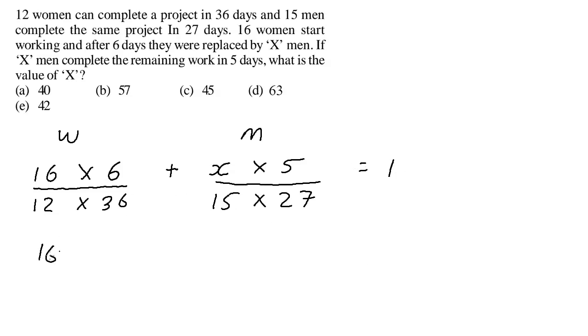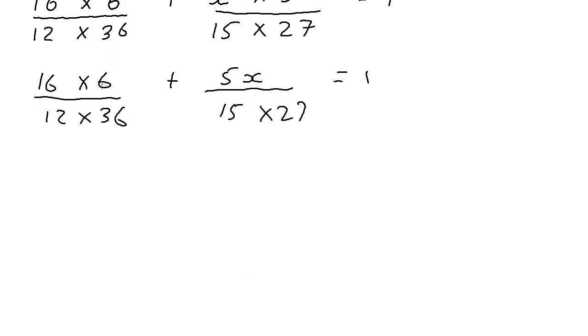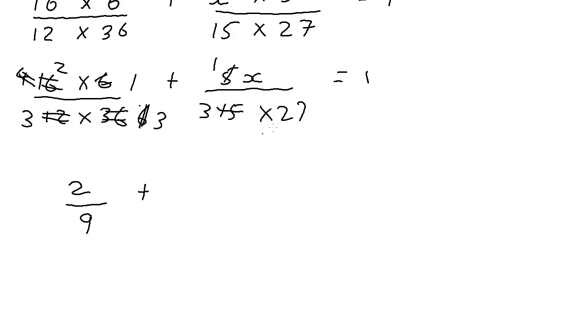Alright, so I'm just going to write this one more time before I start cancelling. Okay, so X into 5, I can write this as 5X is equal to 1. And now we have 6 ones are 6, 6 6s are, 4 4s are, 4 3s are, 2 3s are, 2 2s are. Okay, so we have 2 by 9 plus 5 1s are 5, 5 3s are, and 3 into 27 is going to give you 81. So you have 2 by 9 plus X by 81 is equal to 1.